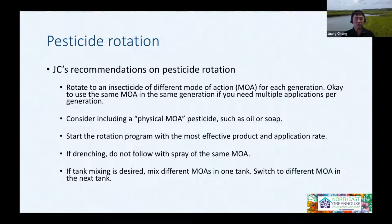The third thing I would mention about rotation is you want to start your rotation program with the most effective product and the most effective application rate. We'll talk about it in a bit. Another thing would be that if you are drenching, you do not want to follow with a spray of the same mode of action. So there's quite a few recommendations I have here, but what I'll do later on is go through each one of them and provide you with some examples as far as how to do it.